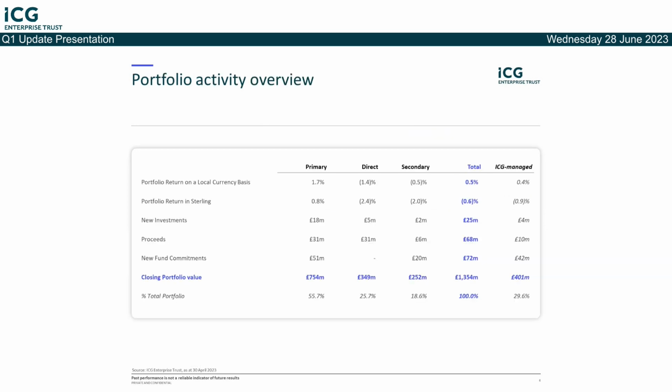Moving on to the next slide, where we provided a bit more detail on portfolio activity. And I think here you can see the benefits of our breadth, and in particular our approach of accessing the market through a combination of primaries, secondaries, and directs. And as you can see, ICG managed investments represent 30% of the portfolio today, broadly in line with our plan, which we consider to be a core advantage of being on the ICG platform. And much of the ICG managed portfolio is through direct deals and secondaries.